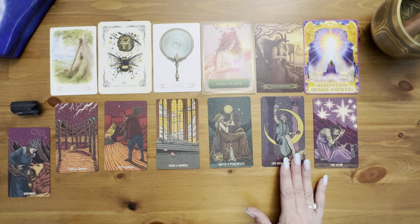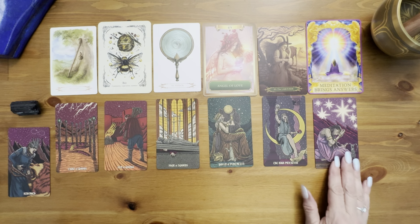So again, going into the subconscious mind and revealing what you truly want. What they're telling me is that you're strengthening your sacral chakra and your solar plexus so that you can become more creative from your own personal power.